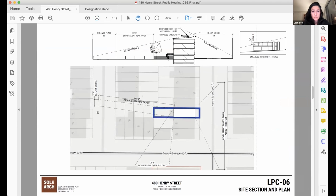This is the site plan and site section here above. So from Henry Street, the front of the house shows no changes at all in terms of these rooftop additions. There's a little bit of visibility of the back of the house by the supermarket on DeGraw Street. Again, none of these are visible from anywhere on that street. And this is a small 13-foot section over here on Cheever Place that you can see the back of the house. So you can see in the site section here, this 6-foot sight line coming across.